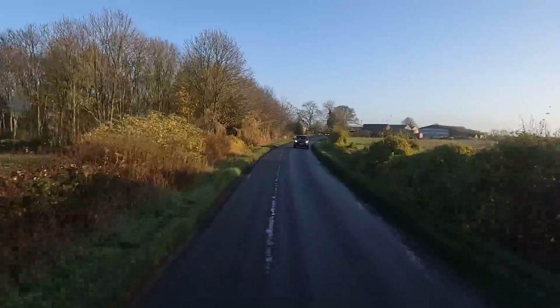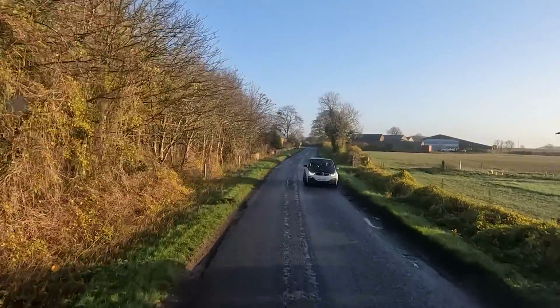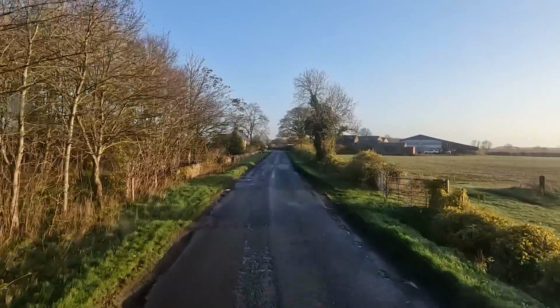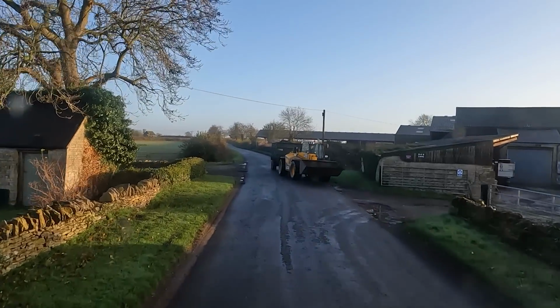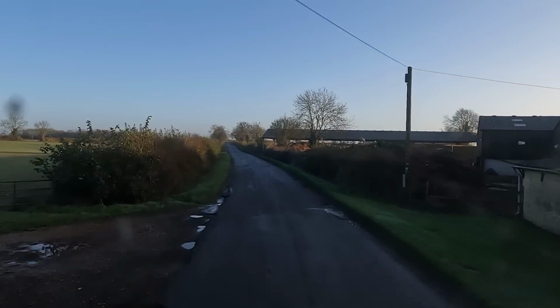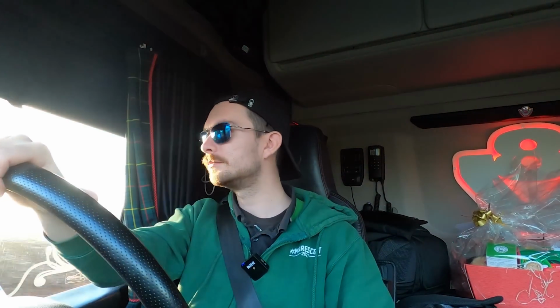Scooter. So far, this is actually a better route. I'm a little bit concerned. What's that? Is that a tractor? That's a telehandler with a trailer. So if we cross here where there's an entrance, we'll both be happy. What's he got? Just a lot of mud. He's on the muckaway. Yeah, so far this route is a bit better.